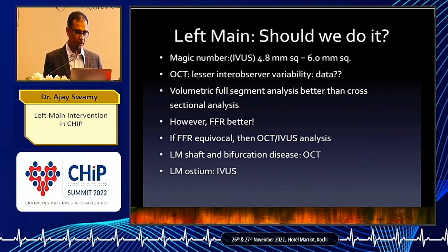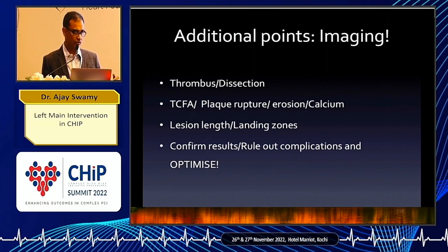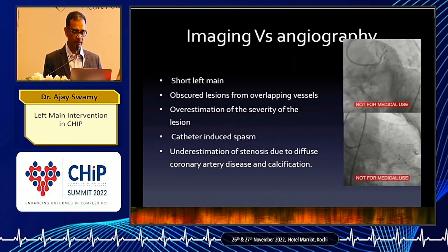If the FFR is equivocal, then the imaging comes to our rescue. If we have shaft and bifurcation disease, OCT scores; LM ostium disease, IVUS scores, although there are ways to get around it. We look at the morphology, the lesion length, landing zones. We all know these algorithms.